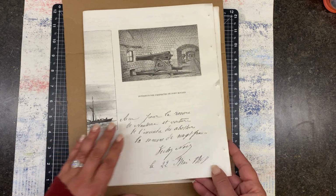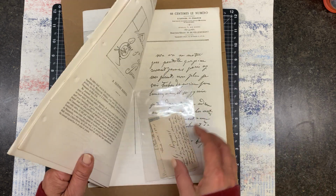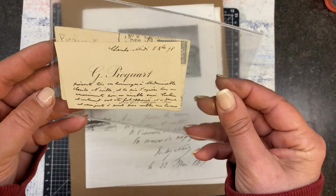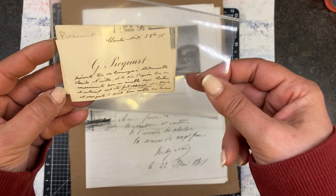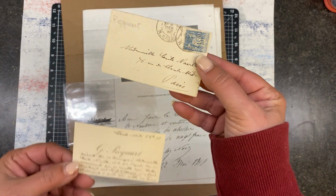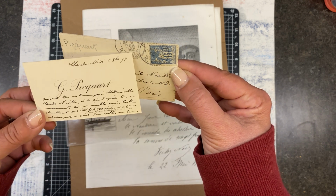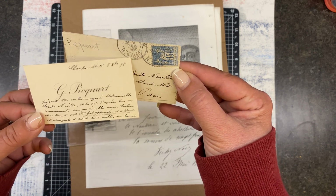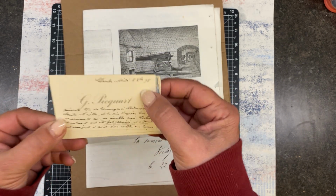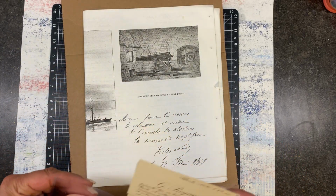But look at this. All right, so, and I'm not going to be able to probably explain, but there is something from him. That's his calling card, if you will, and his return address, and somewhere that he sent it. Looks like 1888, maybe, or that kind of looks like it says 1898. I don't know.